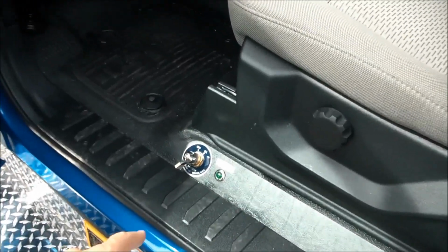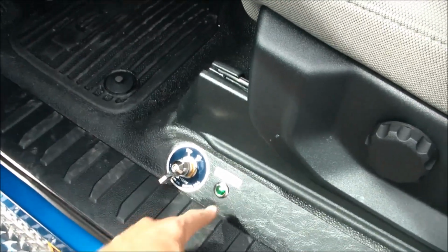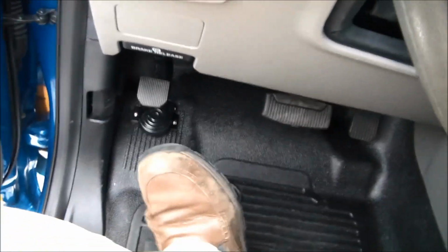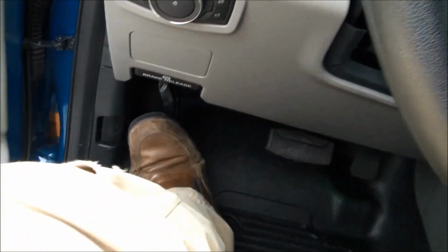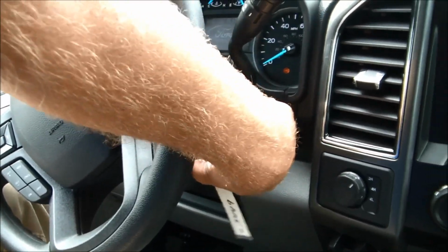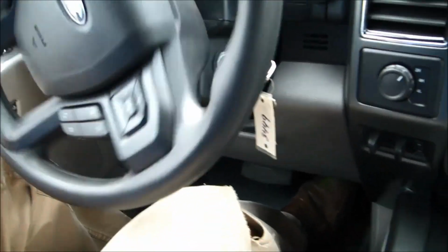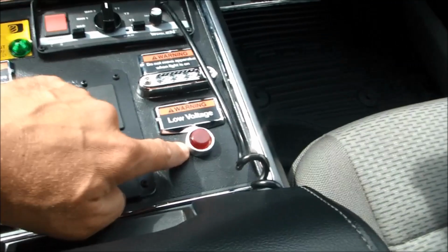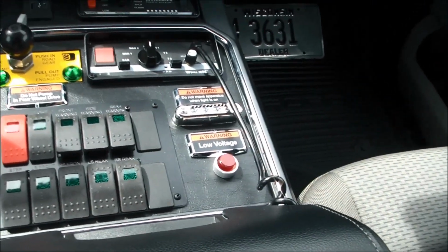Alright, so now we're going to climb into the chassis cab. We're going to make sure that our master battery switch is turned on. Another thing we're going to do is make sure that our parking brake is set. I'm going to start the vehicle ignition, start the chassis engine. Anytime the chassis engine starts, it's not uncommon that your low voltage alarm will go off for a second.